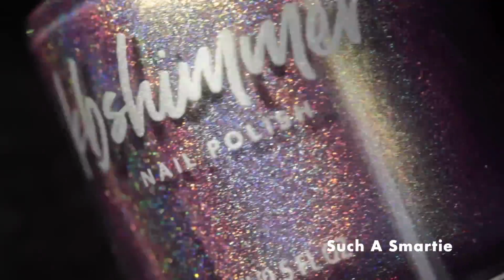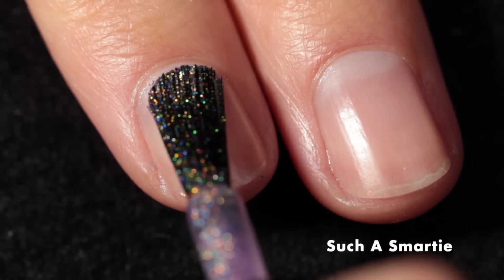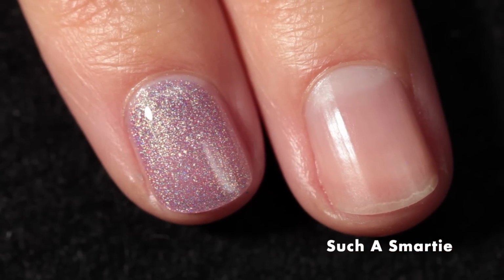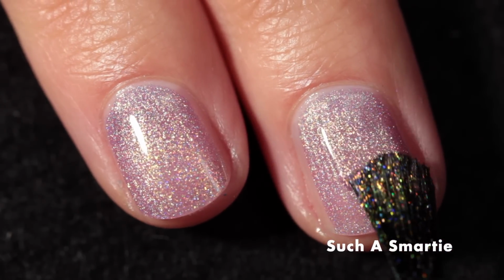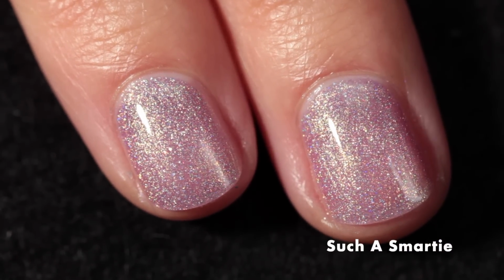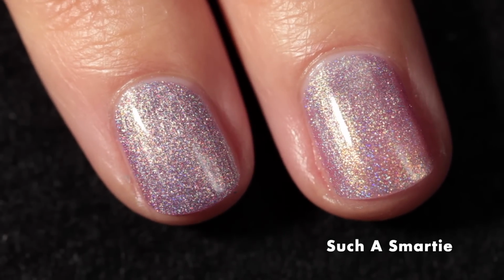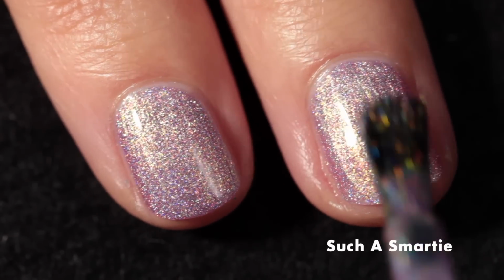Here's another purple in the collection. This one is such a Smartie, and this one is inspired by Smarties, which in the US are different than Smarties in Canada. So in the US, they're little pastel candy wafers wrapped in cellophane, but in Canada, Smarties are pieces of chocolate coated in candy, kind of like an M&M, but bigger and not as good. And then what Americans call Smarties, we call Rockets, and there's actually a factory very close to my house.